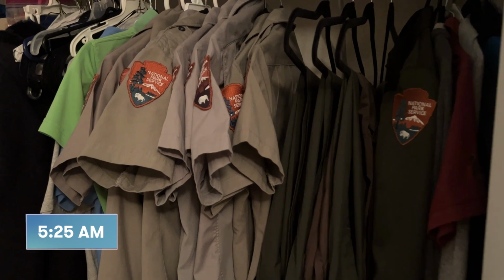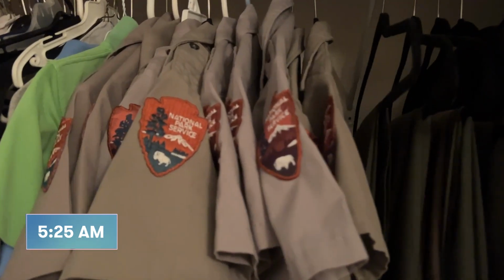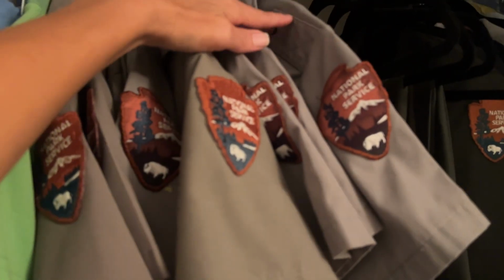Getting ready for work as a park ranger is pretty easy. We always wear the same uniform. This is what is called a Class A uniform. For us here in Everglades National Park, it is this short sleeve shirt and the green pants with shiny shoes all the time, and our belt and our flat hat. In my closet, you can normally find about 20 pairs of pants and about 20 different shirts.